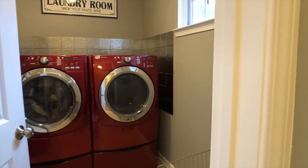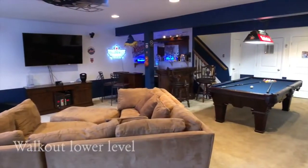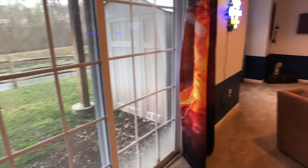High-efficiency washer and dryer in their very own laundry room, and a lower level which lends itself to be used as a second family room, home theater, playroom, or the perfect place to host the next big game.